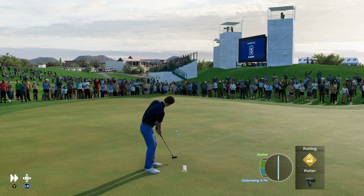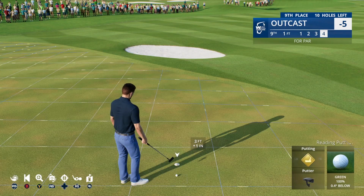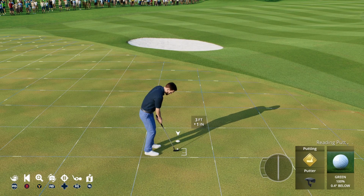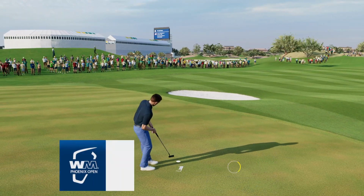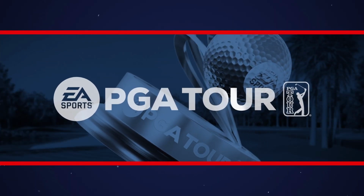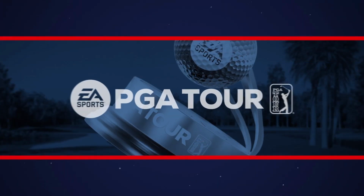Oh, no. Good Lord. So close. Almost closed out the front nine at 6 under. Okay, that's in for his par. That would have been nice. And that is going to go in the books as a 30 on the front side, 5 under par.